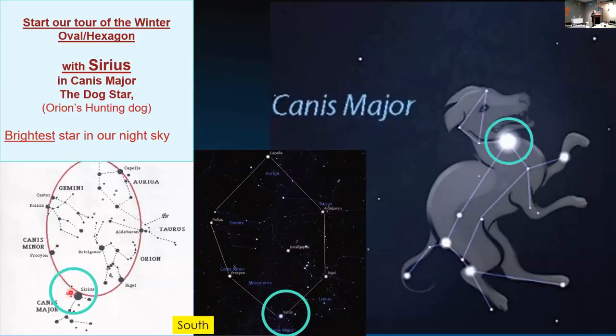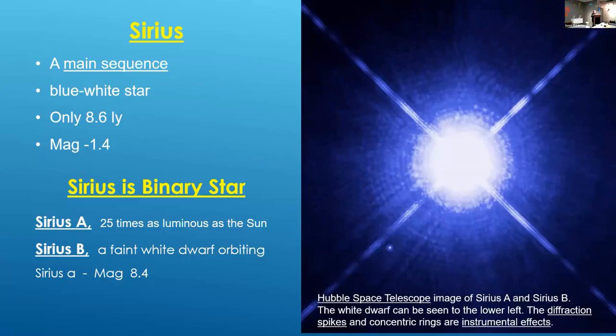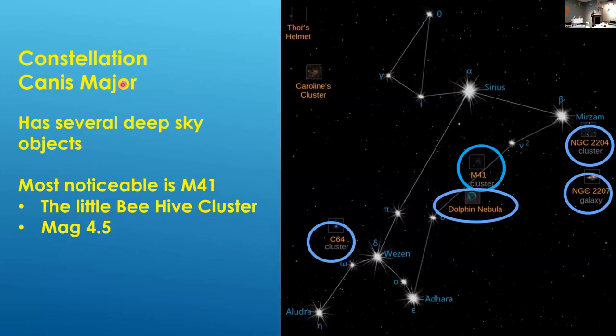So we're going to start our little tour down here with Sirius. Sirius, as you know, is the brightest star in Canis Major, which is Orion's hunting dog. Sirius is a main sequence blue-white star, but it's actually a binary star. Sirius A, the big one, is 25 times as luminous as our sun. Sirius B is a little white dwarf orbiting it. The constellation Canis Major has several deep sky objects. The most notable one is M41, the little beehive.